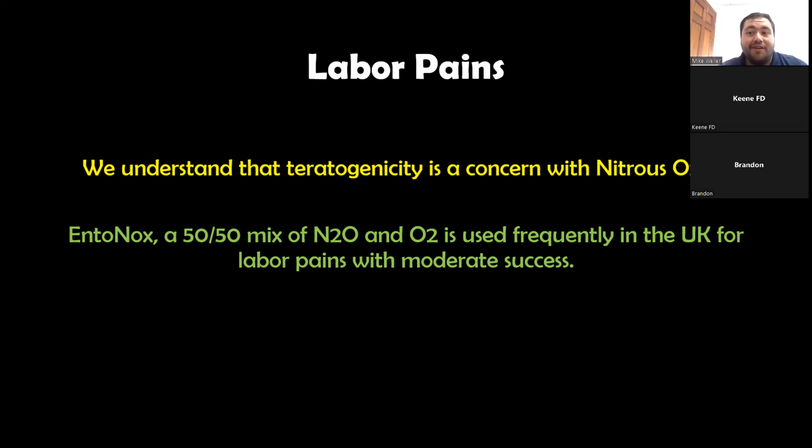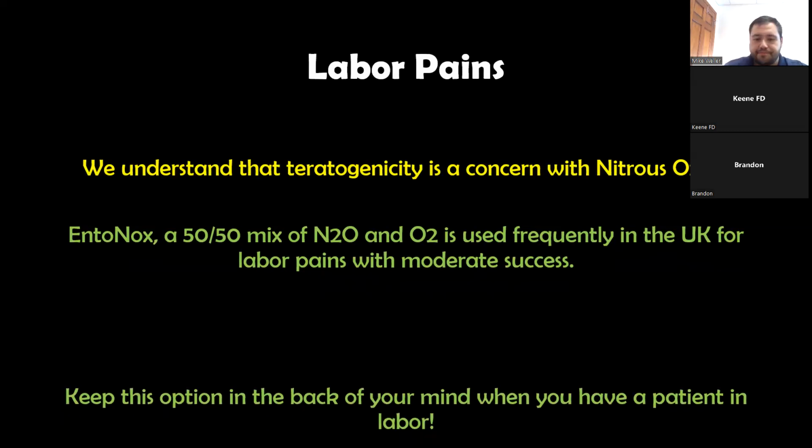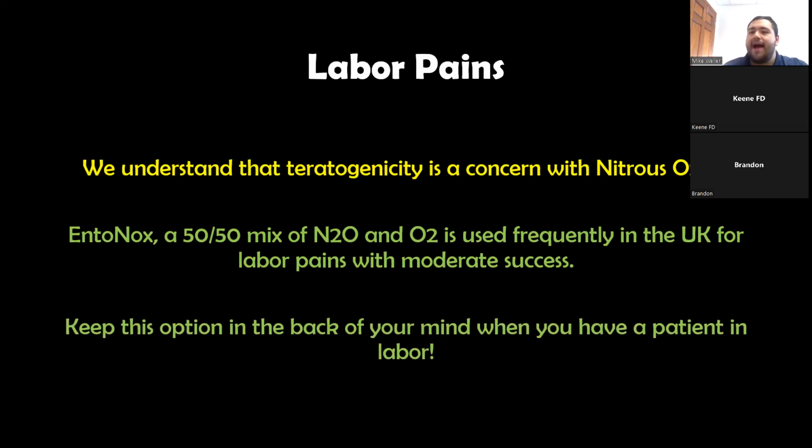I'm not really concerned about teratogenicity if the baby is coming out. Personally, I'm not worried about that at that point. I don't think that we're going to cause a whole lot of fetal harm in that time period with nitrous oxide, at least when the baby's coming out. So if you've got somebody who's in labor, yeah, this could be a really good medication for these people. Just keep it in the back of your mind.